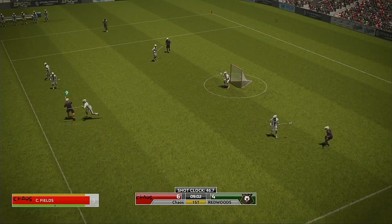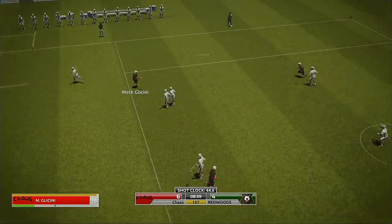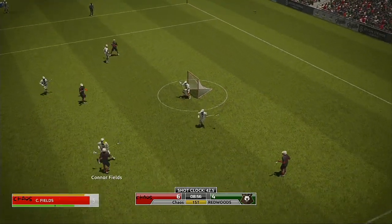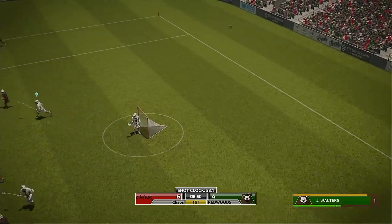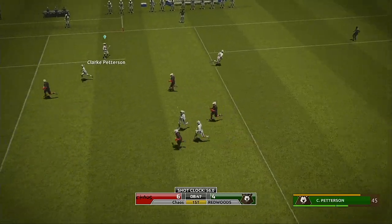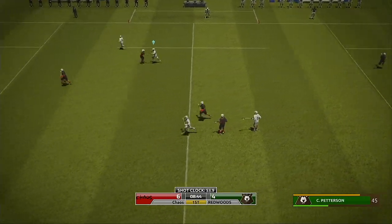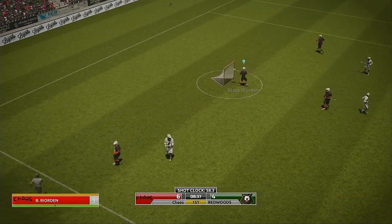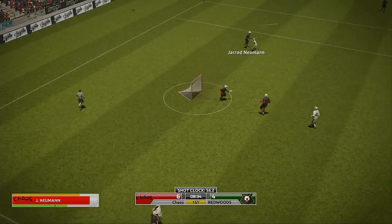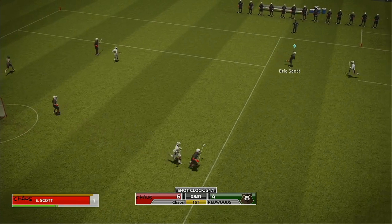Center. Ready, ready, ready. Yeah, I got your left. Ball side right. Connor. Ball side left. And they lose possession. Fires. Saved by the goalie. 3, playing goal today, doing fairly well so far.